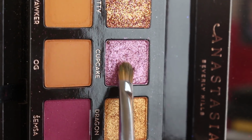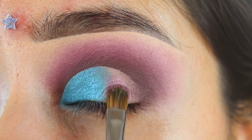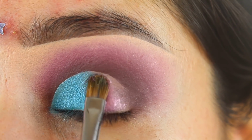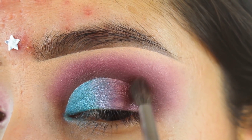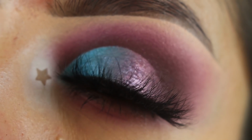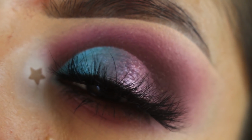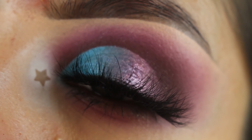I did the same thing with Cupcake. I did not wet the brush at all because you don't need to. The only thing I will say is make sure you're not picking up too much, because then I had a hard time blending Cupcake and Leo together. So don't pick up too much. And then I just went back with 1988 and the Shesma color. I'm so sorry. And just blended that into the crease so it could get a really nice gradient. And that is the third and final look, and we will get right into my thoughts, you guys.